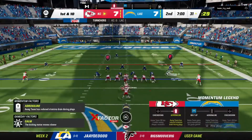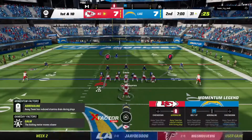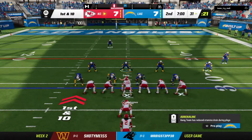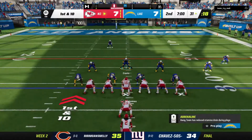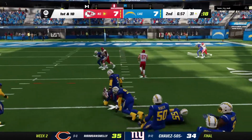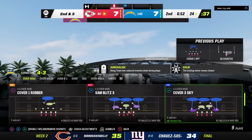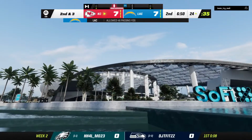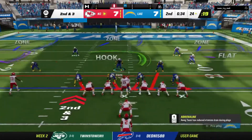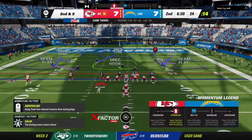Line of scrimmage, the 31 now on 1st and 10. They run the counter. It's Collier. And room there to work it inside the 25. It's a 7-yard carry to set them up with a 2nd and 3. Well, no matter how they phrase it, staying on schedule, staying ahead of the sticks, whatever you want to call it, 7 yards on first down, that fits the bill.